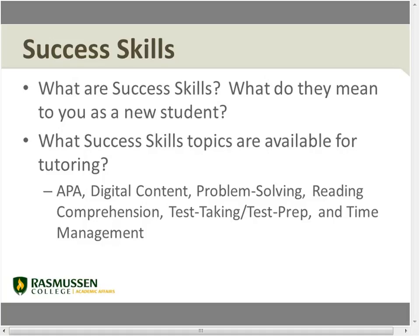Any questions here on the success skills? Kiriana says writing papers you'll have to work really hard on. We do have a really great guide for college writing. I believe Bethany has posted a link on how to use the tutoring. So we do have tutors that can help you with college writing. And as we've talked about, we have a college writing guide and an APA guide also, which is sort of a big part of writing here at Rasmussen, getting everything in line with APA requirements.